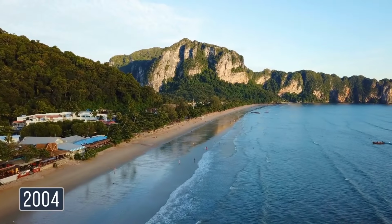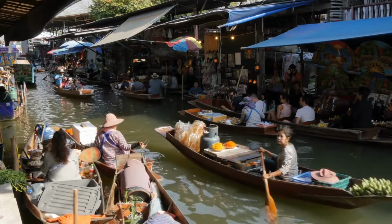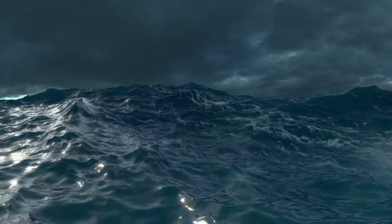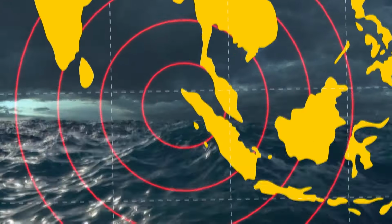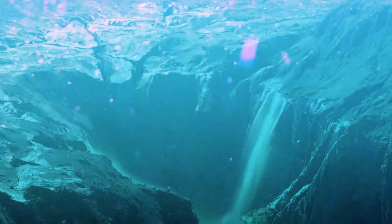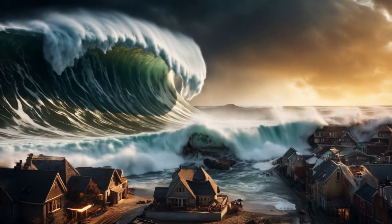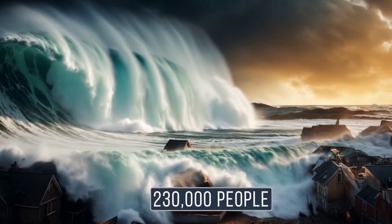It's the day after Christmas in 2004. Thousands of tourists from Europe and America are enjoying tropical beaches in Thailand, Sri Lanka, and Indonesia when a powerful undersea earthquake strikes off the western coast of northern Sumatra, Indonesia. It's a 9.3 magnitude earthquake, the most powerful ever recorded in Asia. It triggers one of the largest tsunamis in history, the Boxing Day tsunami, which will take the lives of 230,000 people within a few hours.